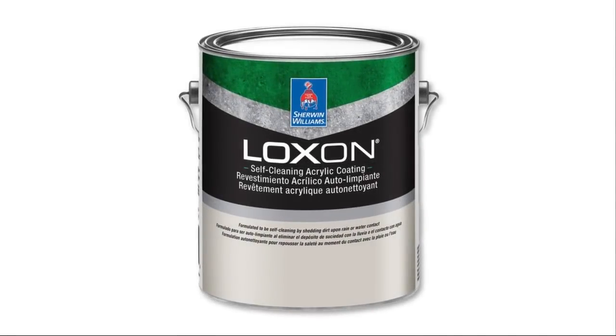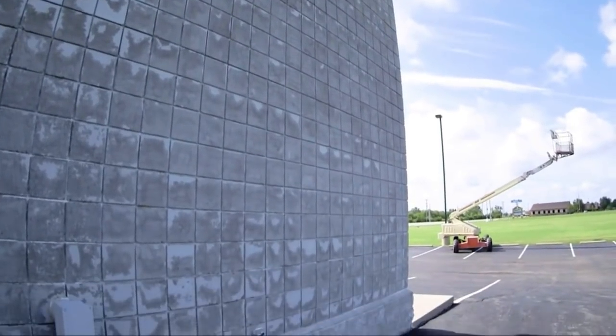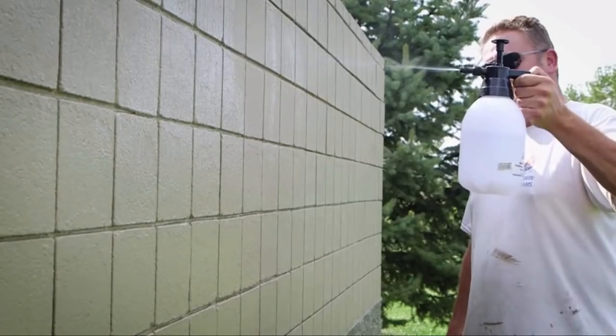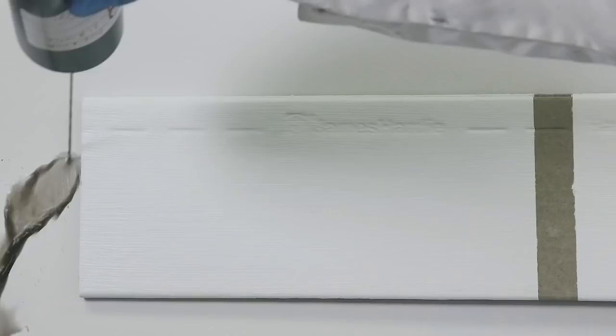Loxon self-cleaning was developed to help you keep your building looking fresh and new for a longer period of time. Here you are seeing some problems commonly found on building exteriors, and they often cause maintenance to be completed earlier than necessary. Dirt pickup and mildew are a couple of common examples. Take a look and see how Loxon self-cleaning works.